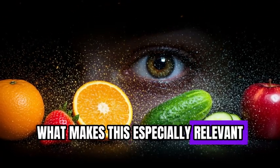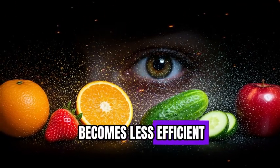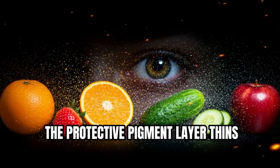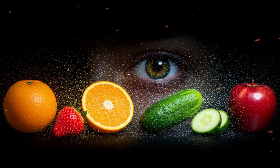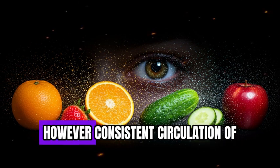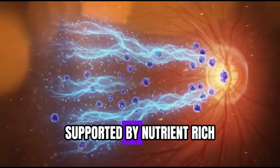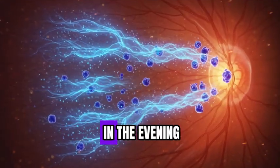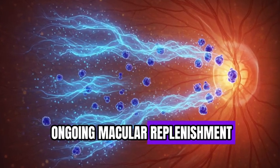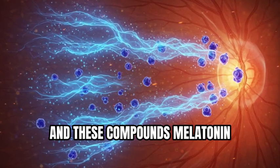What makes this especially relevant for seniors is that the transport of these pigments into the eye becomes less efficient with age. Oxidative stress increases while the protective pigment layer thins. This imbalance leaves the retina more vulnerable to light-induced injury. However, consistent circulation of carotenoids and polyphenols, supported by nutrient-rich beverages or meals earlier in the evening, provides raw material for ongoing macular replenishment.